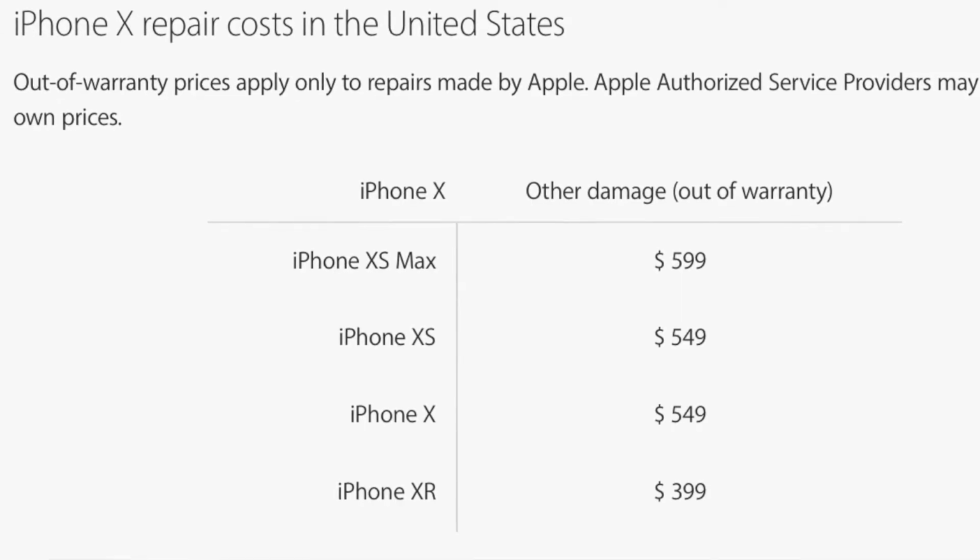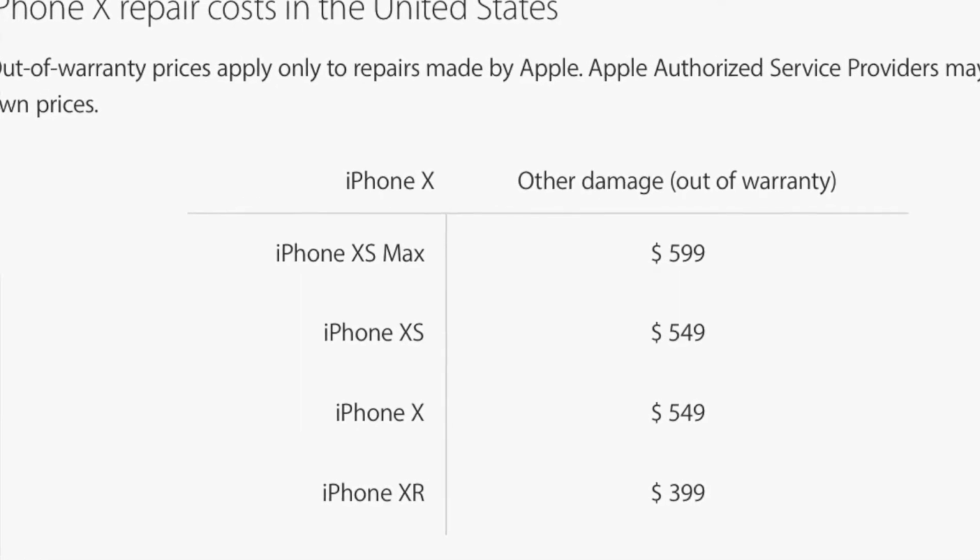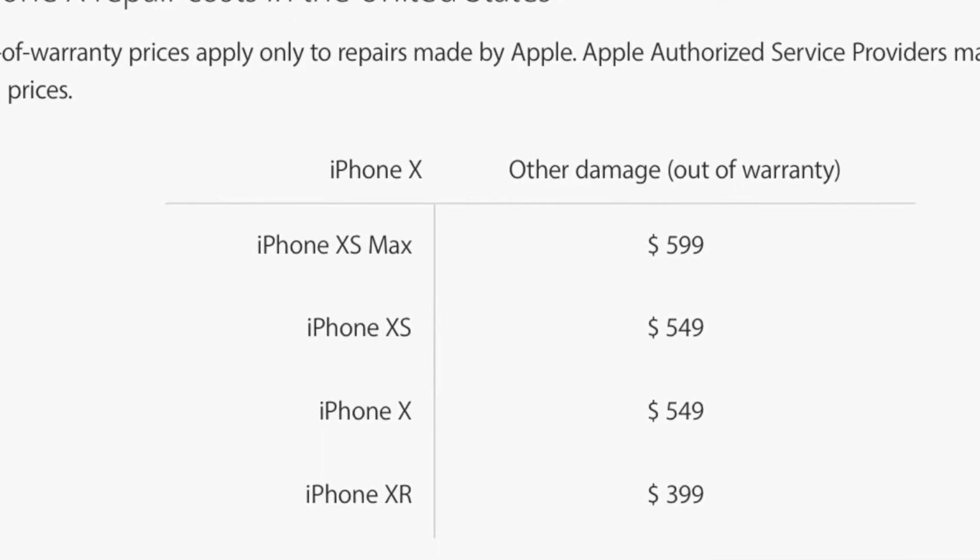Heading onto Apple's own website, you're going to find that, for instance, for other damage, which means the back of the device or other internal damage, repairing the XS Max at an Apple store right now costs $600. The display itself is also $330, and the battery is another $70.